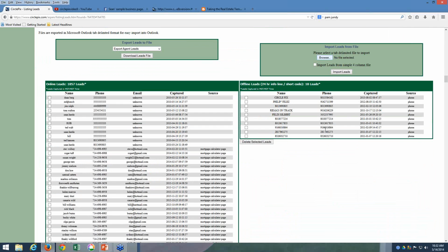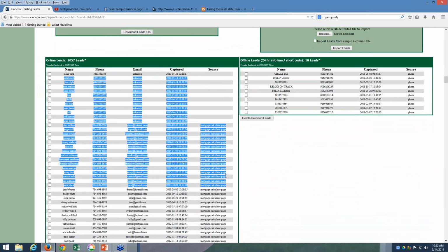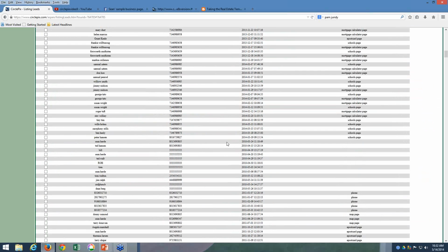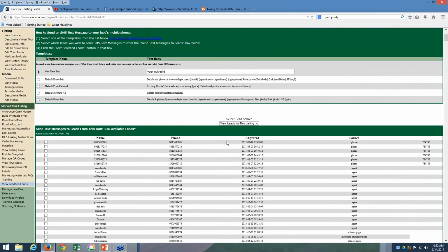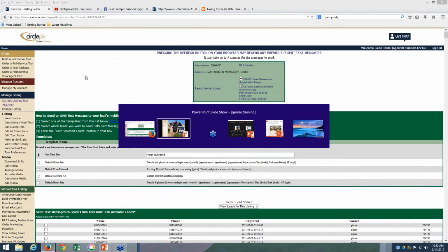If you want to import leads from a file, you can import a bunch of leads at once. And these are online leads down here. So these tell you exactly where your lead comes from. You can always look at your leads. You've got so much to do in there, so many extra tools that you have. I mean, I know agents that pay $30 a month just for a lead generating tool like this. And you have this included in your platform. I mean, that's awesome. All right, so that's your lead management area.